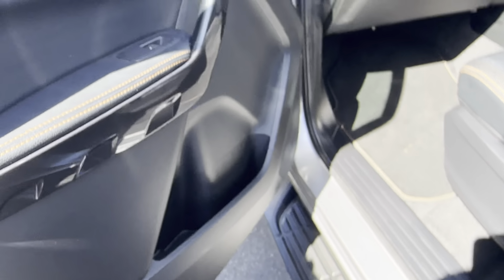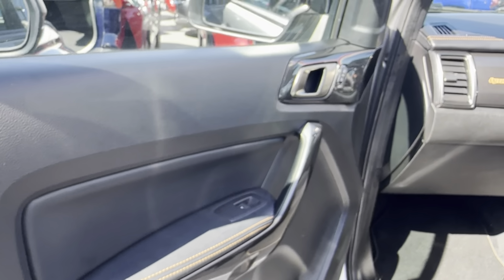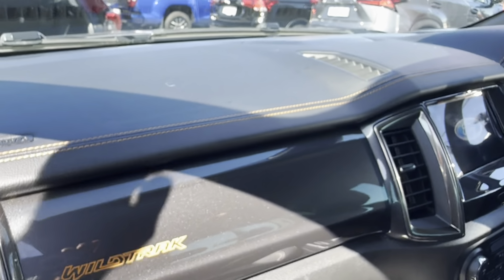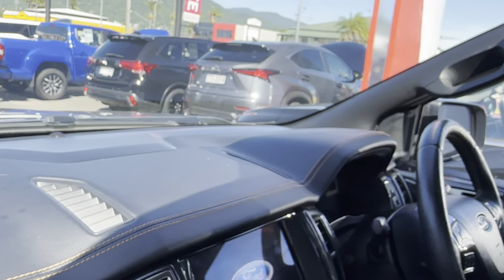Now open up the front and have a look at the inside of that front door for you. No scratches or marks in there, which is great to see. And having a look at these front seats too, making sure there's no damages on the leather there. Have a look under that floor mat, nice and tidy under there too. And no scratches or anything on the dash there, which is great to see.